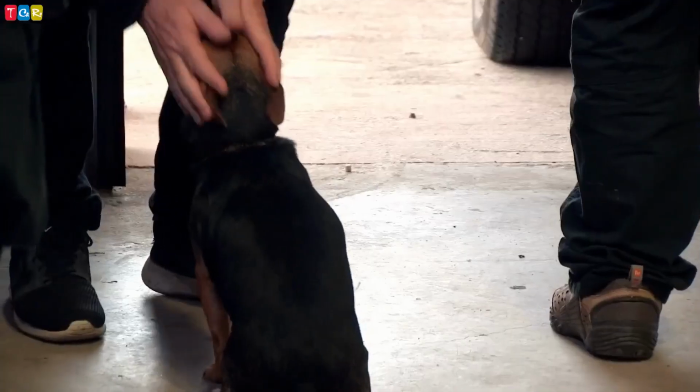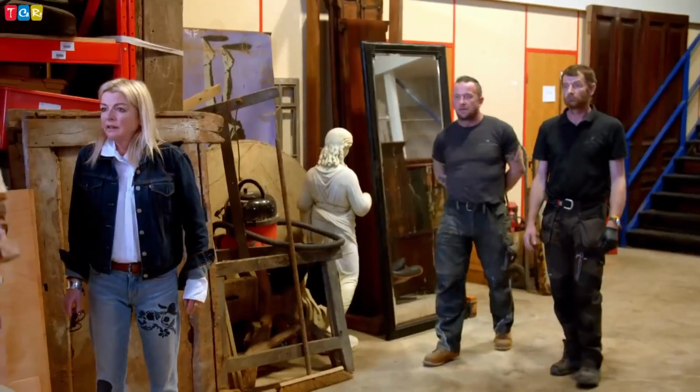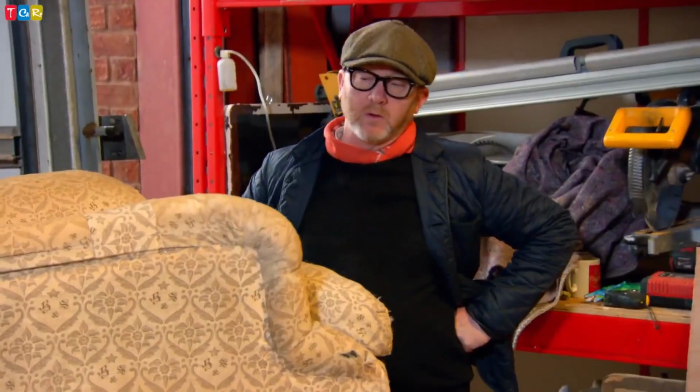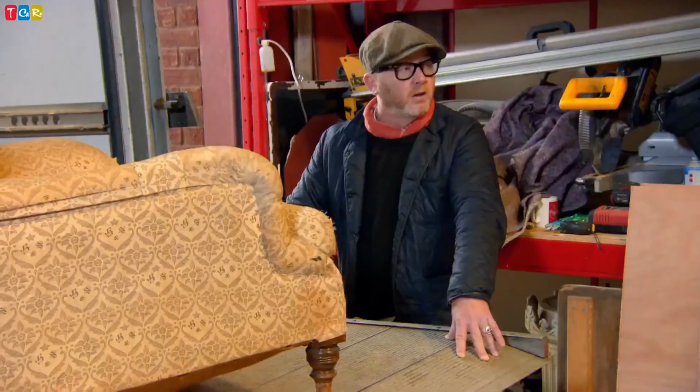Back in Wales. Guess what I found in a big country house? You found a Howard armchair. Howard armchair. How many casters missing? One. Original fabric? Paid £800 for it, which is a really good buy. Country house-tastic. Can we get that off, chaps?